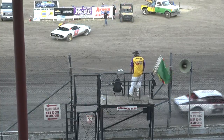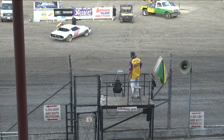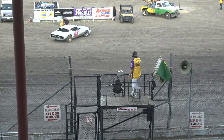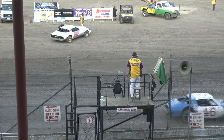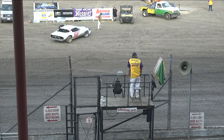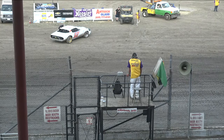So our B main is finished. We know who's going main event racing. Yes, and that's going to complete our B main. So, Wiley, you know what that means. It's feature time. Time to go main event racing. Looks like we're going to have a lot of fun.